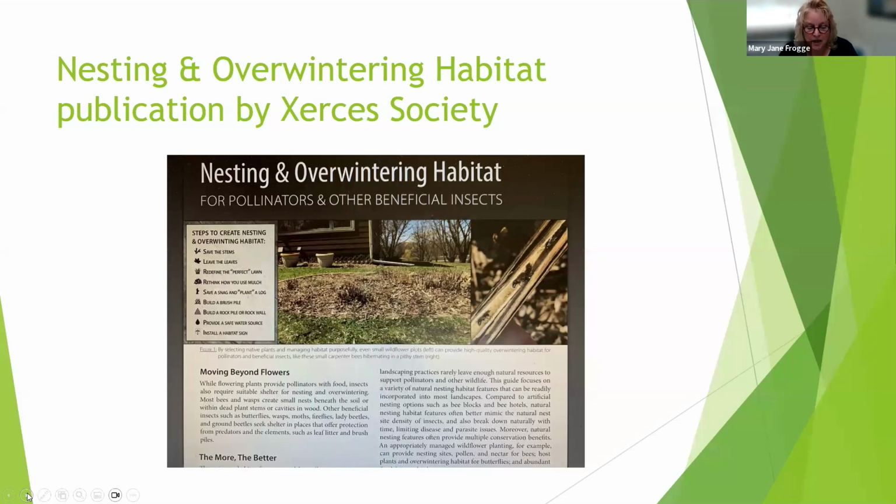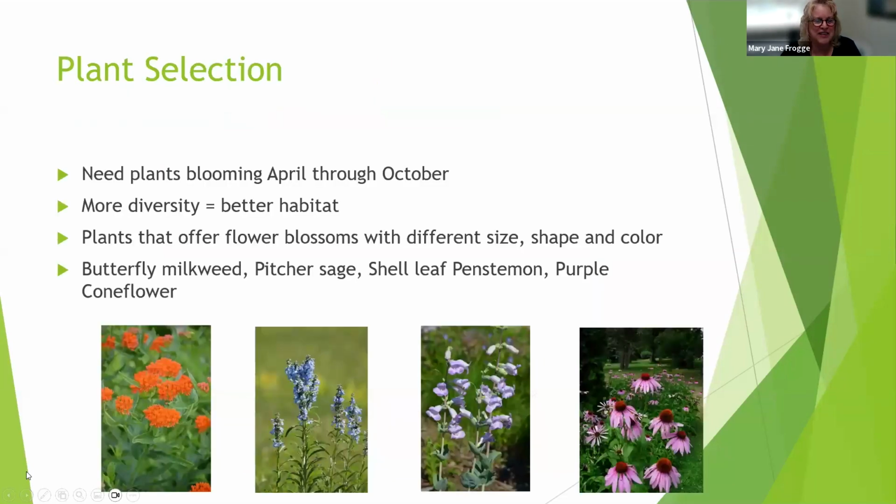Now I want to spend a little bit of time on plant selection. That's the fun part for me because I'm a horticulturalist and I love to talk about plants. For pollinators, we recommend having plants blooming April through October. The more diversity, the better. It makes a better habitat if we have a lot of different plants for the pollinators, and if we offer different types of plants that are different sizes, different shapes, different colors. Just in these 4 pictures, you can see how different these plants are. We've got butterfly milkweed, pitcher sage, shell leaf penstemon, and purple coneflower.